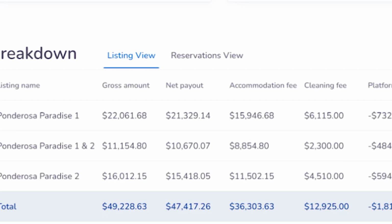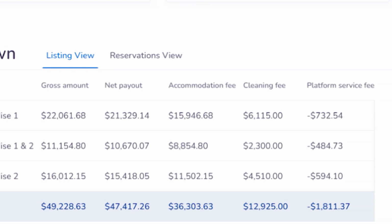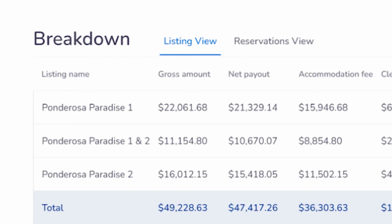Now, one other thing to note here, and you might be wondering, is in the breakdown section, you can see a couple of different listing names. One thing that's unique about our property and something you might want to consider is our property is actually a duplex, and that makes it so versatile, and I would highly recommend looking into a property that has a similar type of setup. So what we've done is we've made 3 different listings for our property.